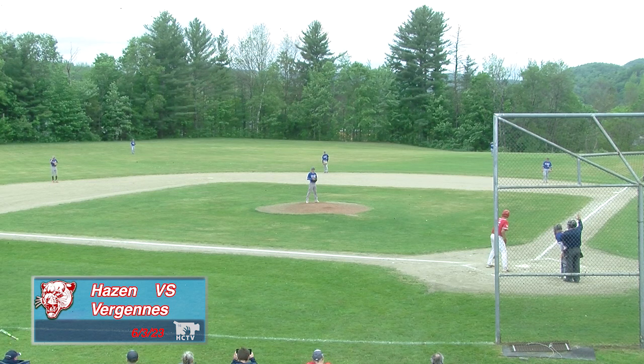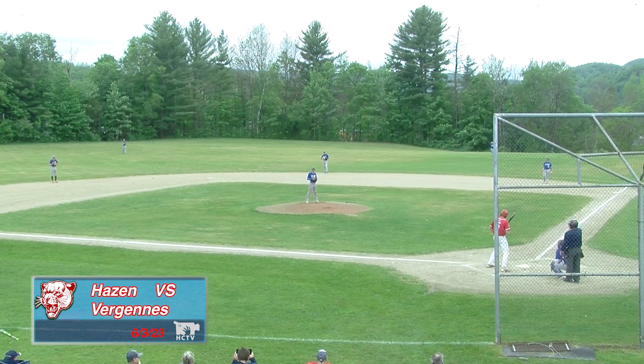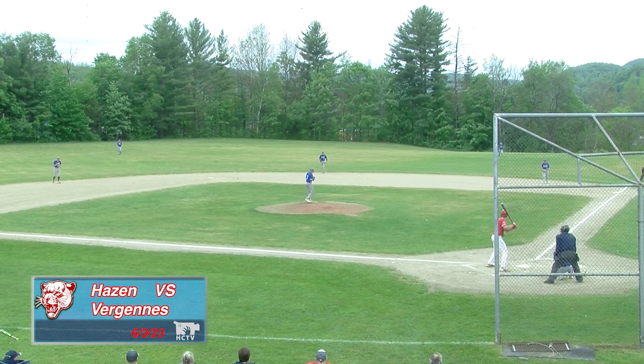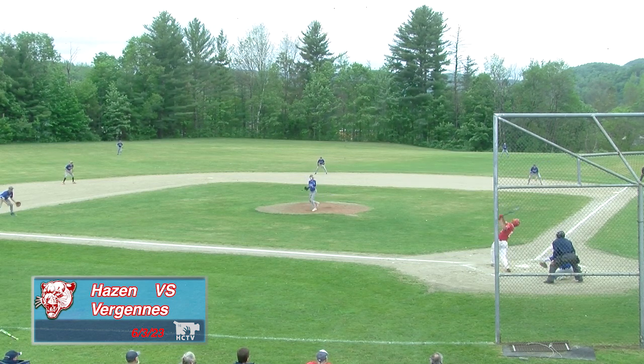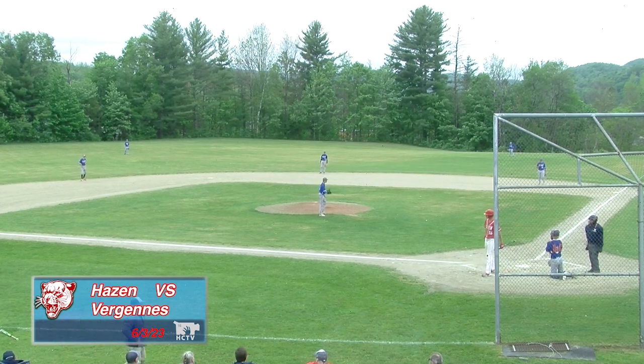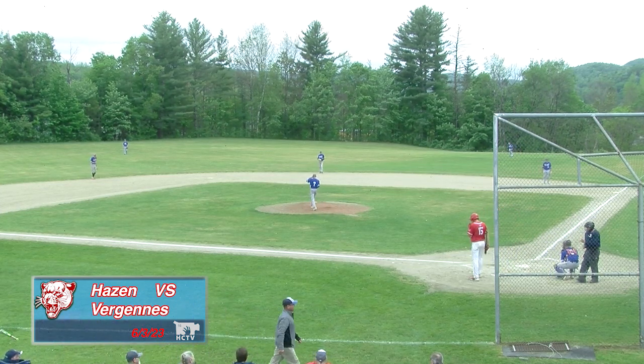So, folks, Rivard stands in now. T-Rex, he's going to face Kimball. Kimball now, he's going to wind and fire. And Rivard shoots that one foul. Rivard wants to straighten that one out a little bit.